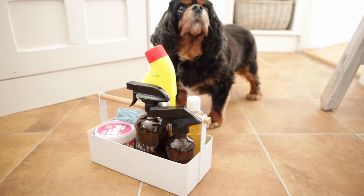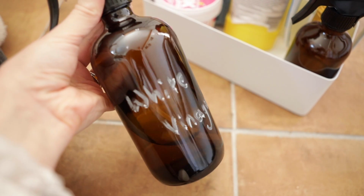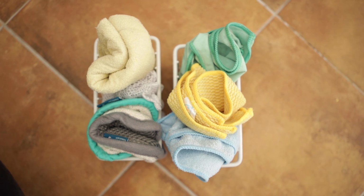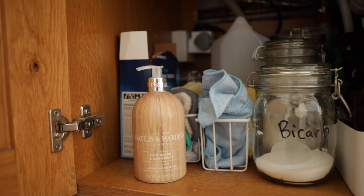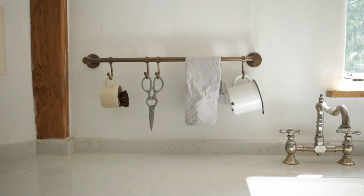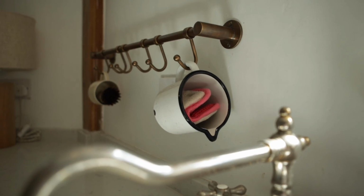One thing that we did do was try and clear the counters as much as possible. So I used to have a bit of a wash station next to the sink, but we wanted to keep the counters clear so that it was easier to clean, and I'm really happy that we did that. So we're keeping the washing up liquid under the sink. The brass hooks next to the sink are more for my own pleasure. I really like the look of them, and I like to store the wash brush and the minky and scissors and just make that a little pretty area while still keeping the counter space nice and clear.